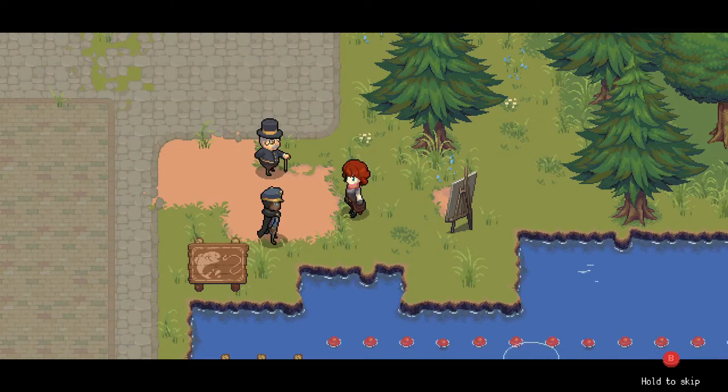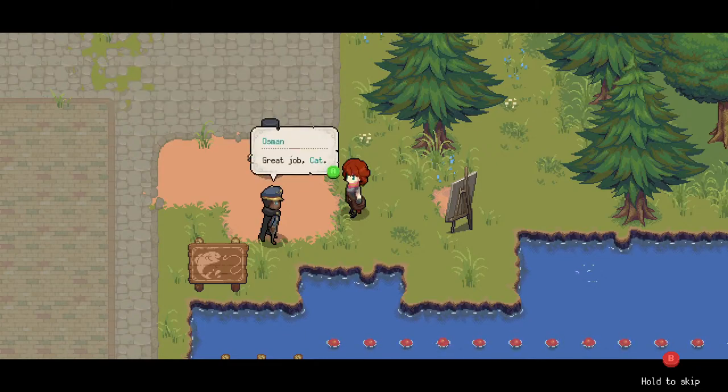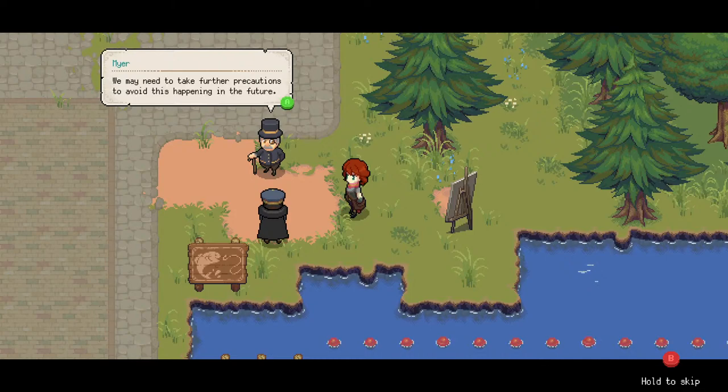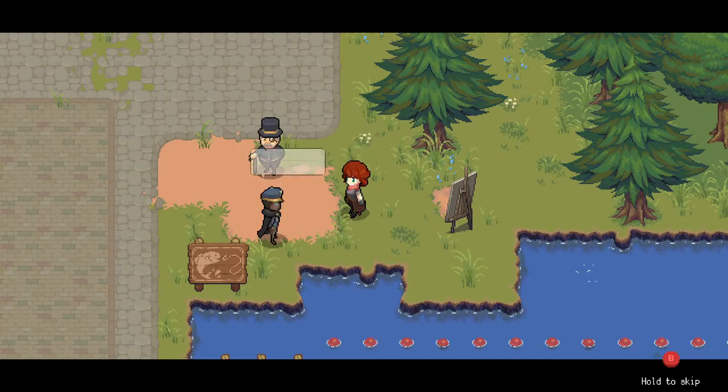Goodness, your potion really worked. The bad smell is dissipating already. Great job, cat. This will make the water cleaner and the wildlife around here much healthier. We may need to take further precautions to avoid this happening in the future. I'll make a note of it. Thanks for your help, cat.